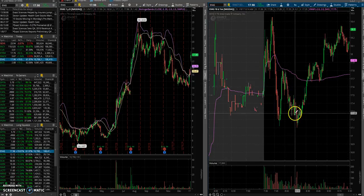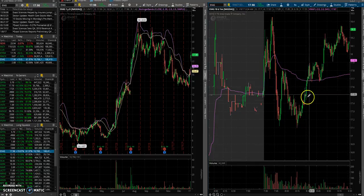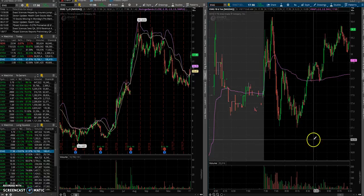Had I been able to monitor it, I would have easily seen that it formed a double bottom here and probably could have cut my loss a little shorter than even that 3-to-1. But that's okay. It was a very minimal loss and calculated. So that's okay. Hit my stop loss there.